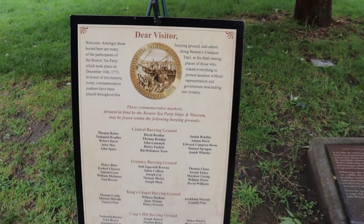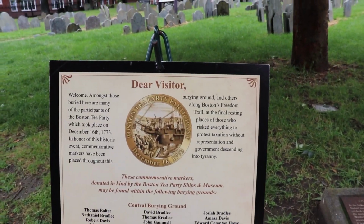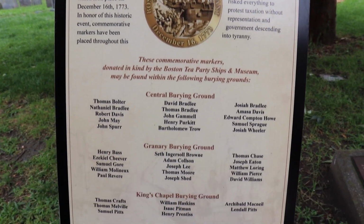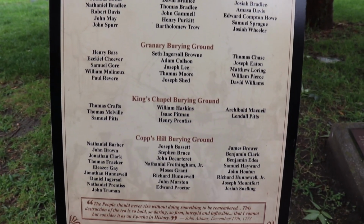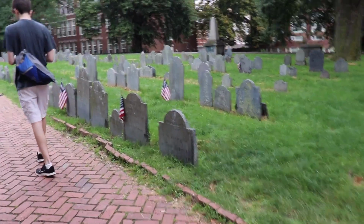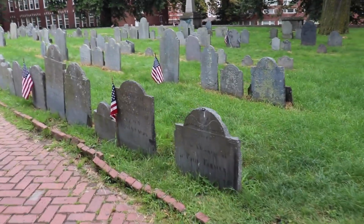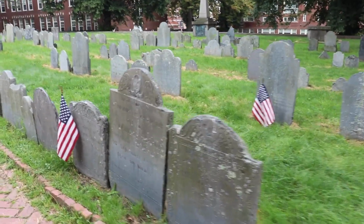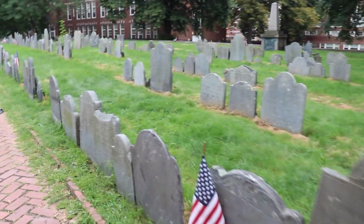Our first stop on the trail is Copp's Hill Burying Ground, and I think you can read, but there's a lot of people in here, actually tombs from the time of the Revolution. See, 1793, that's a little bit after that, but most of the tombstones here are from the 1700s.